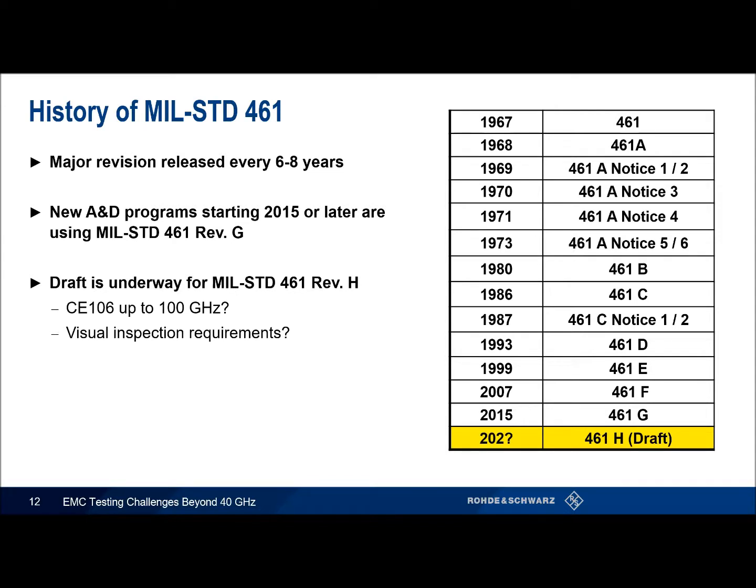If you look at the history of MIL Standard 461, if you study the table on the right and do some quick mental math, you'll see that there's a new major revision released approximately every 6 to 8 years or so. So when revision G came out in 2015, if my math is good here, we're about 6 years since that got released already. So honestly, if it wasn't for the pandemic, I wouldn't be surprised if revision H draft was close to publication now this year, but I don't think that's going to happen, especially since there's only a couple months left in the year.